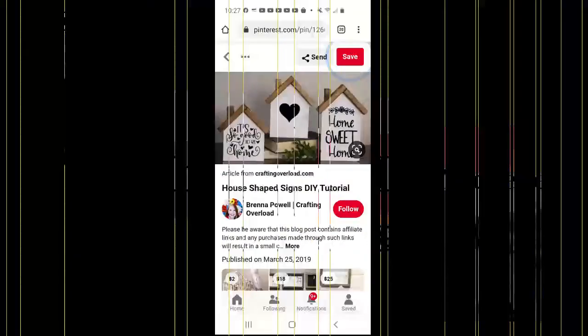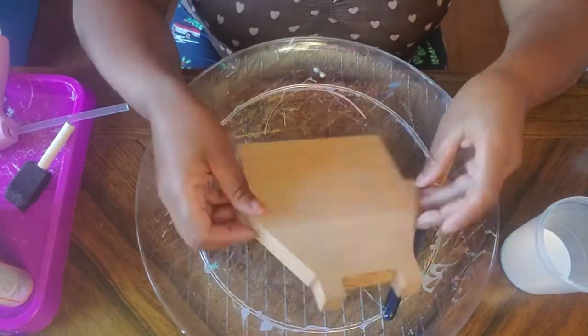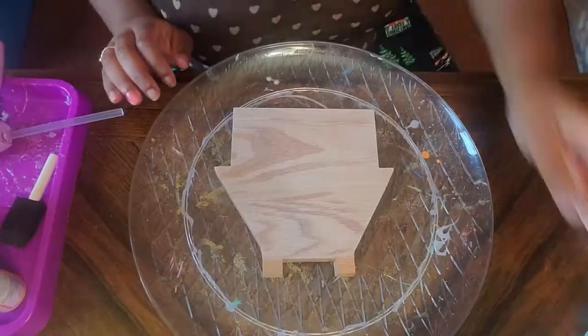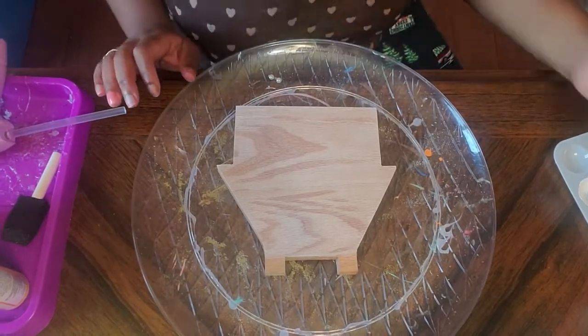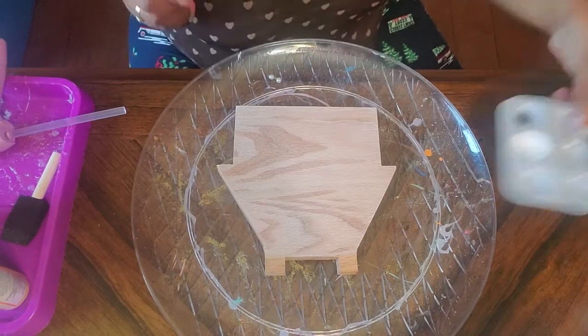In today's challenge, Elena and Michelle wanted us to find something that inspires you and create it. So I am very inspired by this wonderful picture. Today's DIY is a thrift find, everybody. I was able to find this for only $1 and I love it. It looked so good and it was in excellent condition.